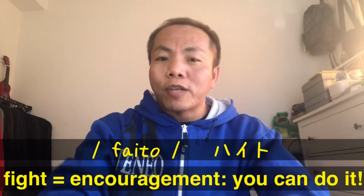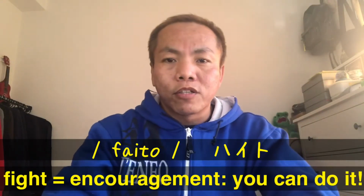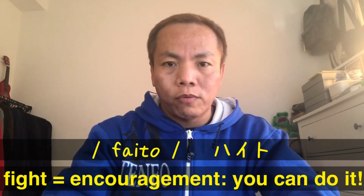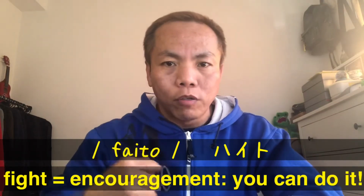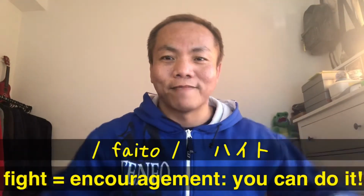Now, Japanese people don't really pronounce F like we do, English speakers. So they pronounce it like fighto, fighto, fighto. And fighto is written like this. Alright?